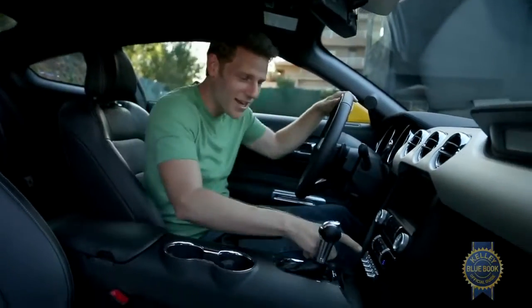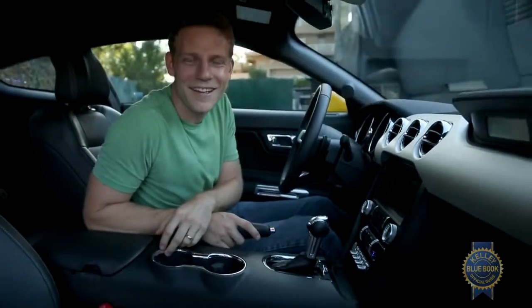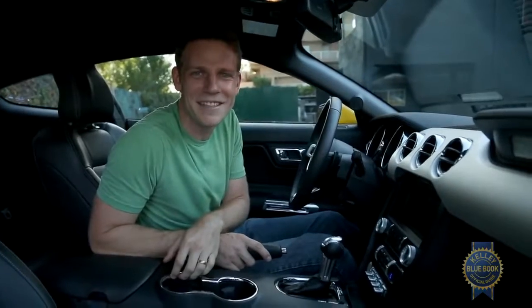The whole thing looks classic, yet also modern, and check it out, toggle switches. It's just like a big Mini Cooper. It's so totally gonna piss off Mustang fans. Ha!